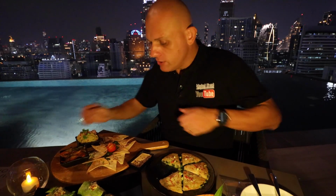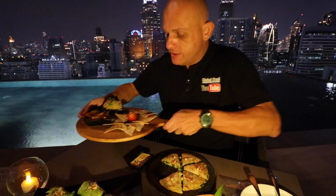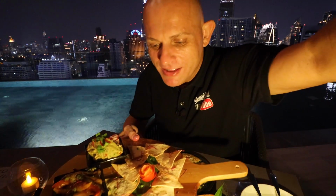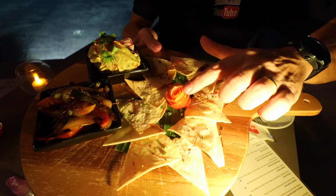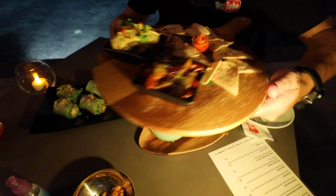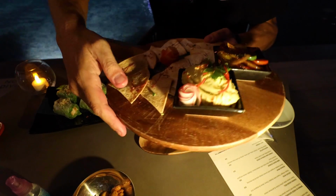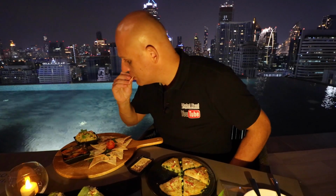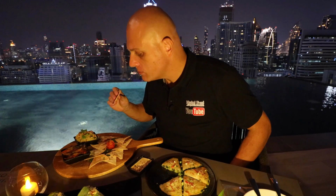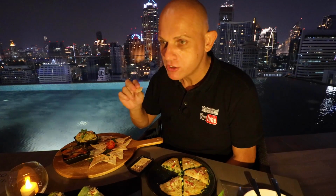Next up is the guacamole and crispy tortillas. Oh wow, look how nice that they made the tomato. They made a tomato rose out of it. Oh, I can do this actually. And even the radish on the other side, they did the same there too. So here goes. Great guac.